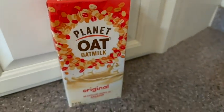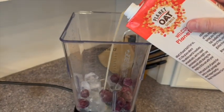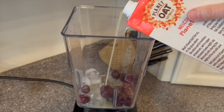This package is actually shelf stable before you open it, so it's something that you could keep in the pantry, which is really nice and convenient if you don't use it all the time. It is a neutral, mild flavor, but you do taste a little bit of oat, so I love that flavor, and I love it especially in coffee drinks and things like that, where you maybe could add a little bit of cinnamon and it tastes like you're having an oatmeal cookie. So I love the flavor of it.